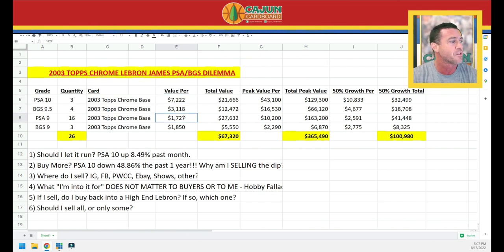So 72.22, 31.18, 17.27, and then very interestingly enough, the BGS 9 average sale price over the last couple months or month or so is higher than the PSA 9, which makes no sense to me, but it is what it is. And again, $100 here or there is not going to change the analysis or change the purpose of this video or the contents therein. And then right next to it, I've got the total value.